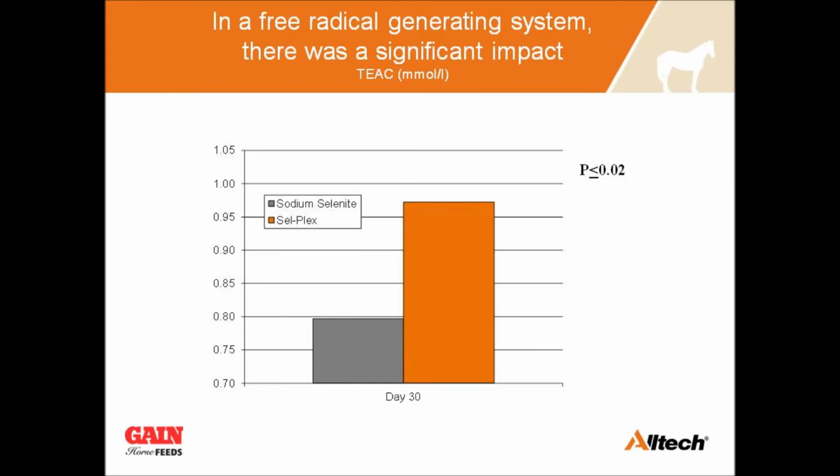When we take these exercising horses and expose their blood to something called a free radical generating system, in other words, we take their blood, we bombard it with free radicals, we want to see how they respond. The horses that were fed the diet with organic selenium or Cellplex were significantly better able to handle this oxidative stress. So selenium is a very strong antioxidant, and when we feed it in the right form, the horses can store it and call on it or utilize it later when they need it.